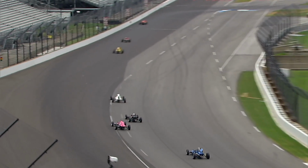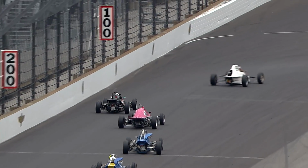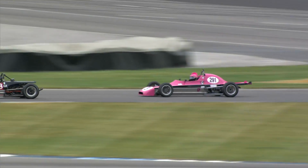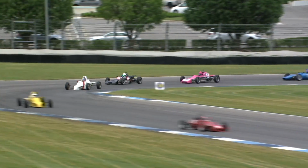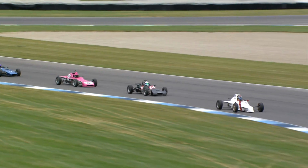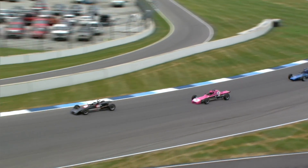Kim Madrid making her bid. Not in the right spot to get around the 68 of Stephen Egger. 29 Gray Fowler just ahead in that group.